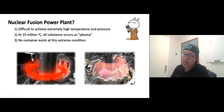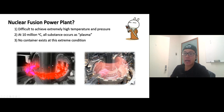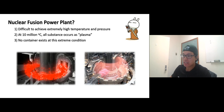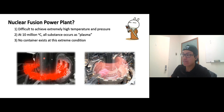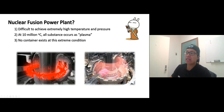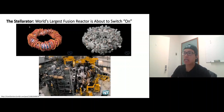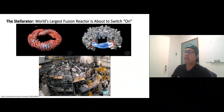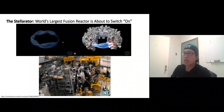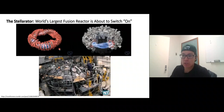In 1959, the Soviet Union successfully made the tokamak, which is a magnetic confinement. The plasma can be suspended in midair and never touch the container. But there are some problems with it, and we have a better one that hasn't been used yet. We call it the Stellarator. The world's largest fusion reactor is about to be switched on at the Max Planck Institute in Germany.